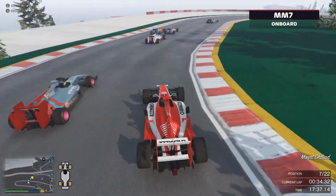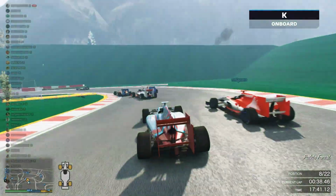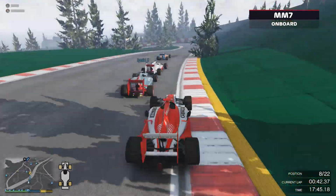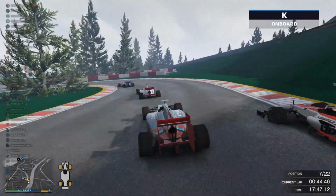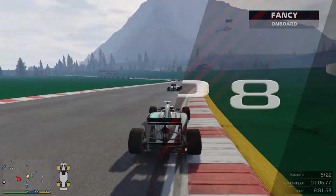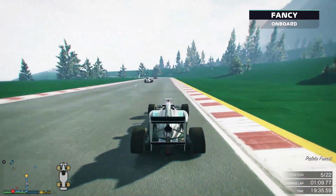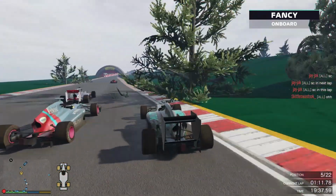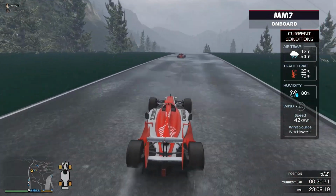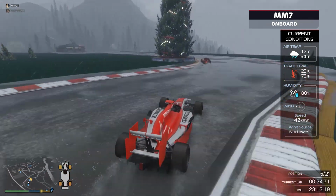K going a little bit wide, MM7 taking that opportunity there. The McLarens getting very close together. They're gonna have to watch out not to crash each other out there. Very clean and impressive racing from everybody in this battle at the moment. Picking up with Fancy in the Mercedes now, just behind the McLaren. Rainfall coming down as Fancy gets the triple overtake around the outside. The rain is starting to really pick up now.